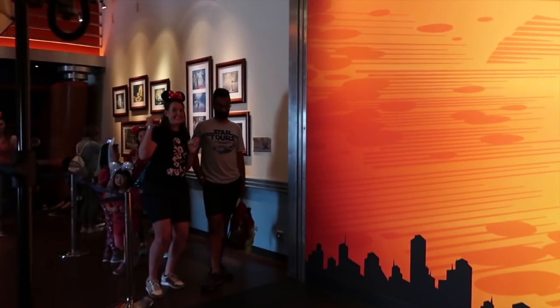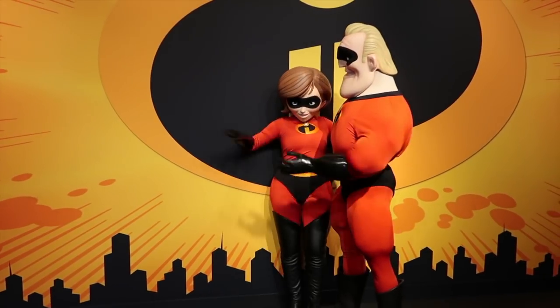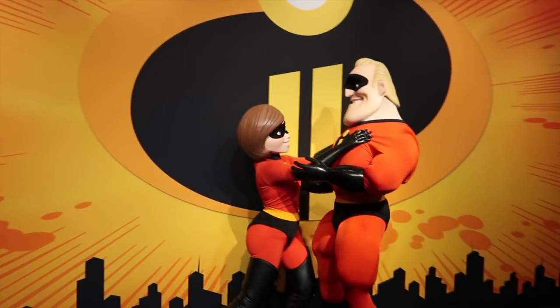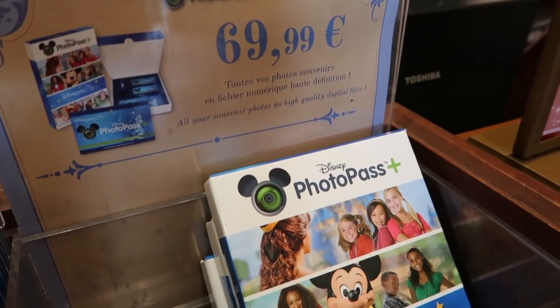The next question that we would like to talk about with you guys is a question we got from Siham Amra, and he or she asked us, can you also buy one of the pictures, or do you have to have the Photopass to buy pictures in rides or even to take photos with characters? Well, you can buy the photos that Disney photographers take separately. What you also can do is buy the Photopass. If you buy them separately, they would cost about 16 to 20 euros each.